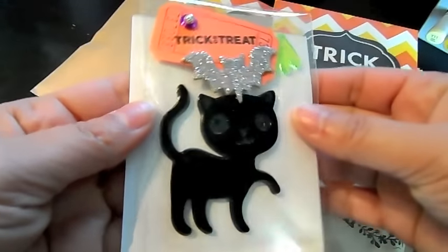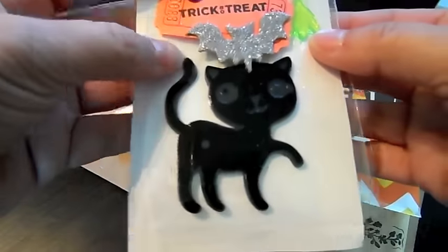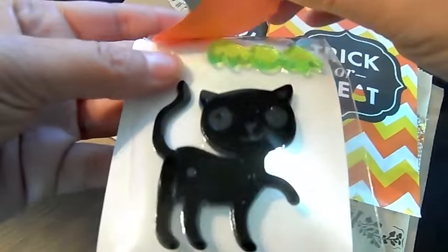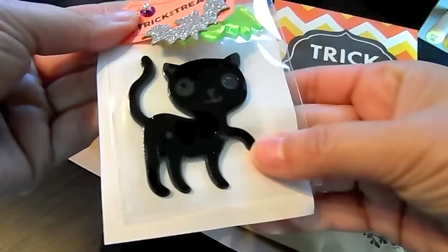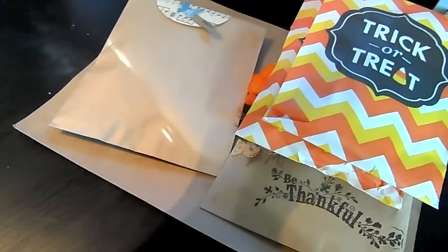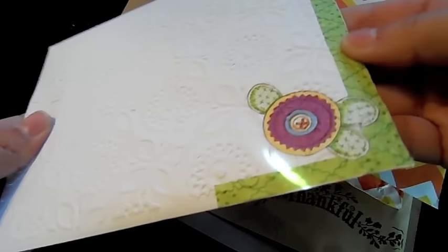These are little window clings. Yes, window clings. Those are cute. And she even decorated the bag. Very, very cute. I will definitely put those on my window next year. And let's see, I'm not sure which one to open first. This one might be a card. She also embossed the folder or the envelope. That's so pretty.